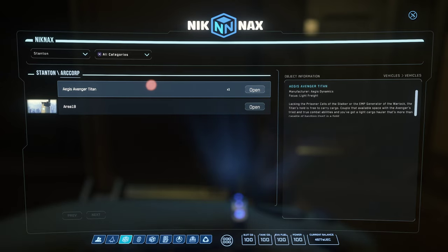So please join me while I go and grab my Titan and take her on one final voyage, one final flight, and then take our farewells, as we will be swapping her out for a brand new home away from home.